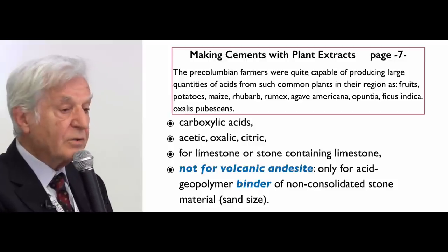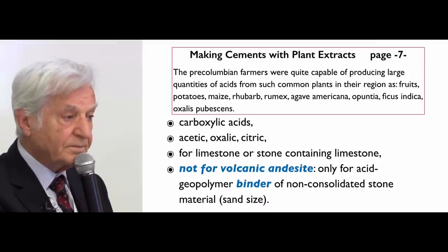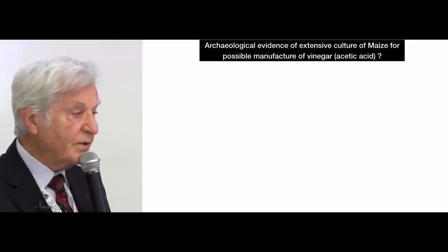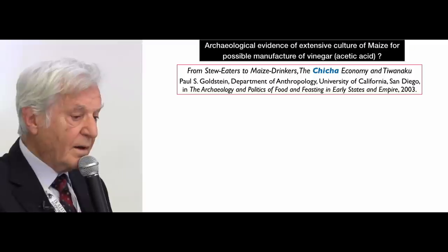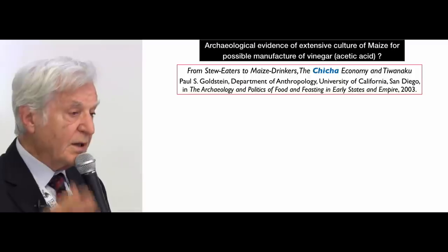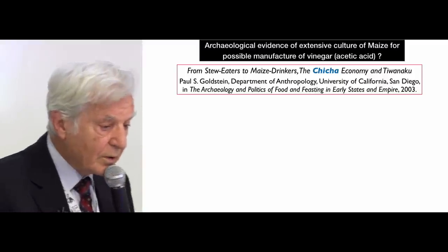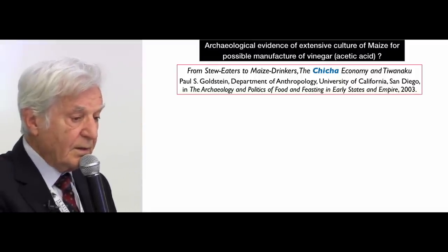Do we have archaeological hints suggesting that this idea is not crazy? Archaeological evidence on extensive culture of maize for possible manufacture of vinegar, acetic acid. Another expert, a specialist of the region, this is an American; the experts are American archaeologists. Each one is specialized in one site. Paul Goldstein, Department of Anthropology, University of California.